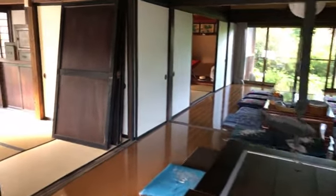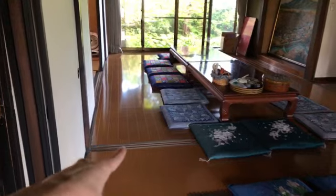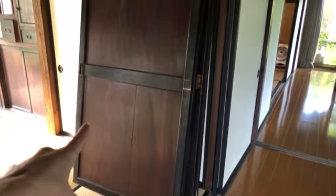Now that we took the fusuma off, they were parting the two rooms here, but we took them off easily.